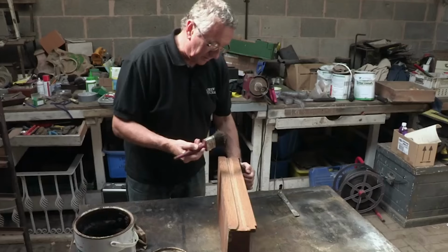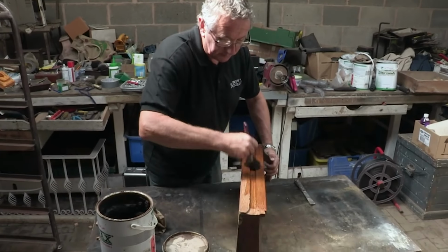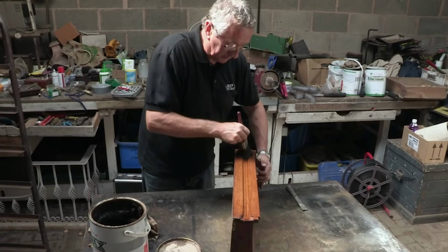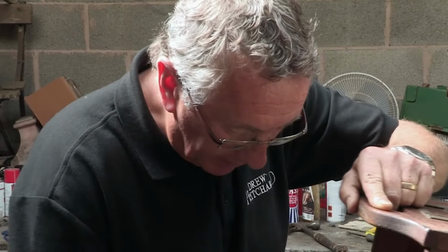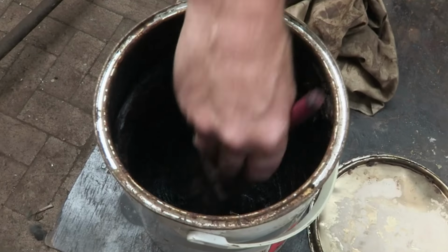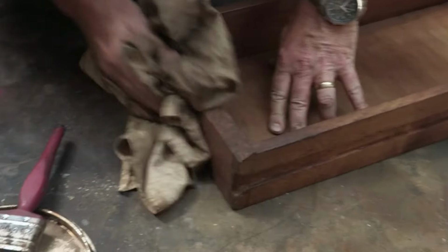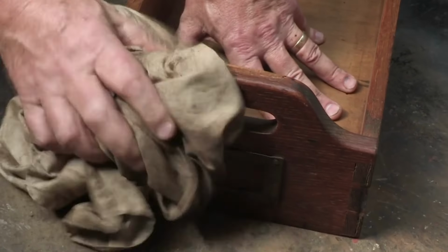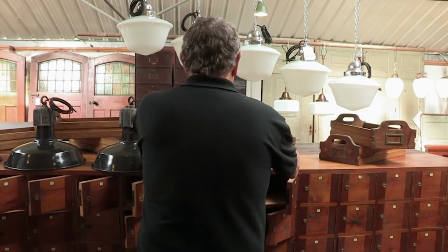To move new stock as quickly as possible, handyman John gets started straight away on the drawers from Brian's trading post. I'm just applying some antique pine wax, then I'm going to polish it up after that. It'll give it a nice finish. Now they're ready for the showroom.